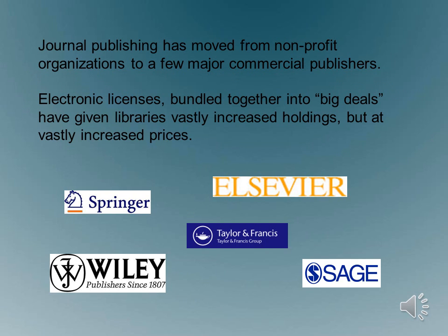While most scholarly journals once were published by non-profit organizations, today most are published by a few major commercial publishers. The combination of profit motive and lack of competition have both contributed to rising journal prices. These publishers generally sell online journal licenses in the form of the big deal, in which they essentially bundle all their journals together and force libraries to purchase the entire package. Prices for these bundles have generally risen 7 to 10% each year.